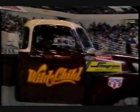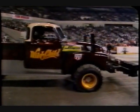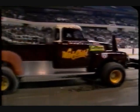Rob's in a rebuilding period right now as he just converted to a flip-top body on the truck, and he's doing a little changing work on the frame. He's also doing different work on it. You're going to see new paint on the truck, I would venture to say, within the next few months. And he changed the motor around, changed the setup on the truck, and let's see if it helps him tonight. He's got the green flag, and here he goes.